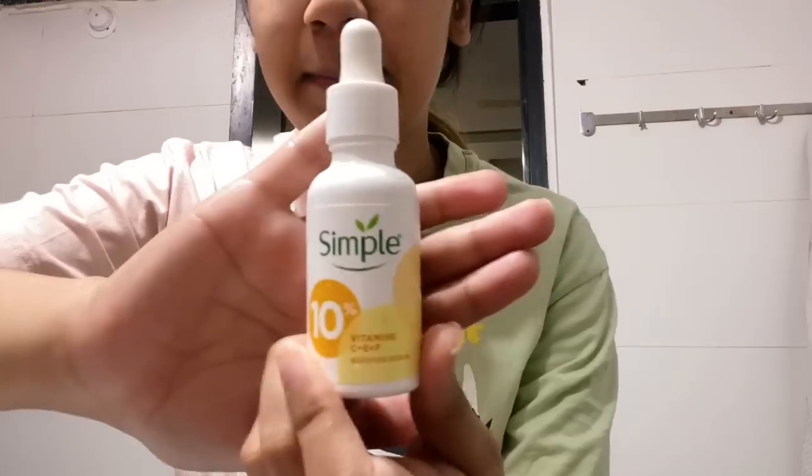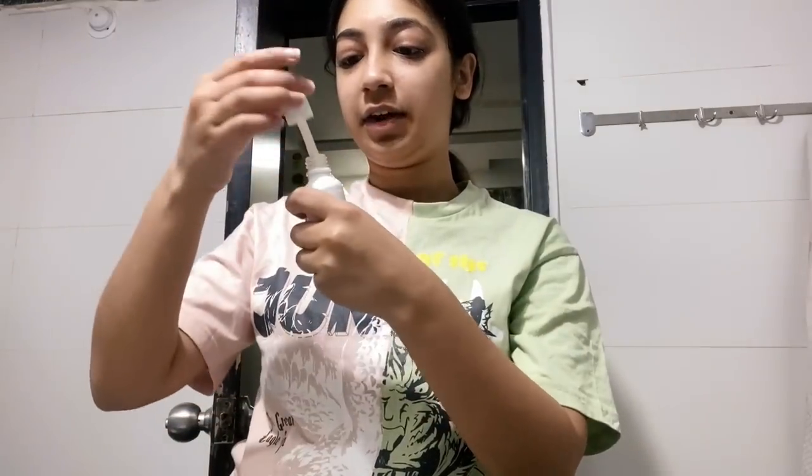Next step is toner. I've been using the Laneige cream skin toner, which also moisturizes my face, so it always feels pretty good. This is the serum that I've been using. Simple 10% vitamin C E F serum. It has visibly helped brighten my skin. Again, it helps my face feel moisturized. When I'm traveling, I get dry skin pretty easily, so keeping my face moisturized is what gets me going.